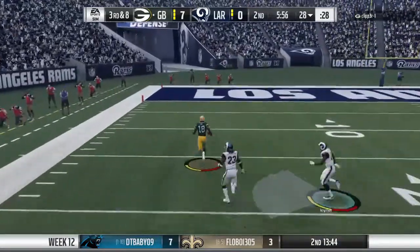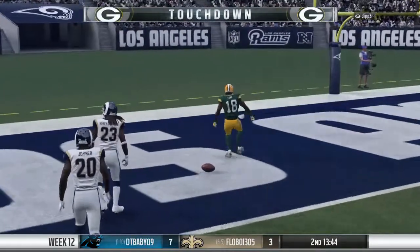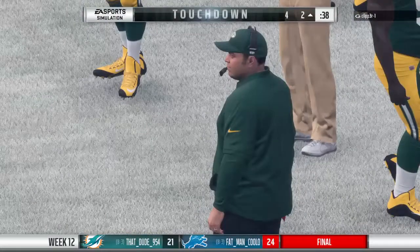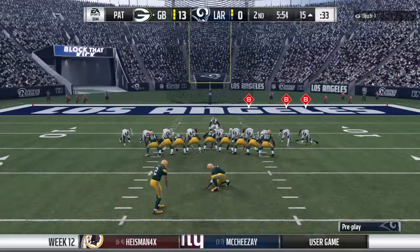And that's caught inside the 30. Touchdown, Packers. Randall Cobb, his 5th touchdown now on the year. And the Packers add on to their lead.